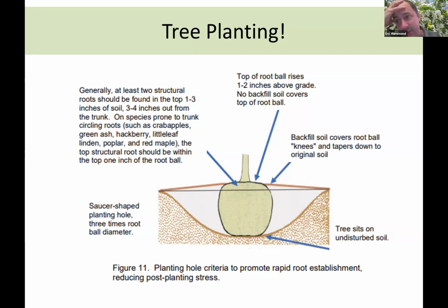I do a ton of visits to look at trees, and the number one thing that I see go wrong is bad planting. Because there's just a lot of bad myths about planting and misconceptions about how to plant a tree. This is a pretty good blueprint of what a properly planted tree should look like. It should be sitting in a hole that is 2 to 5 times the diameter of the root ball. The bigger the better. And the hole should have a saucer shape to direct the roots out and up instead of reflecting them back across.